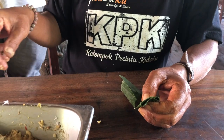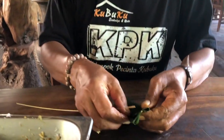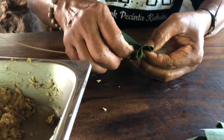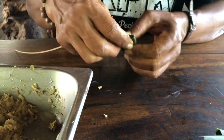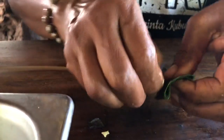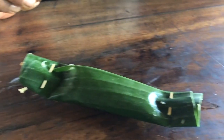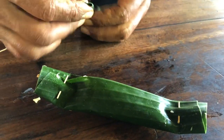These are the bamboo clips. Authentic, without any globe. Oh my God, look at that. That's so perfect.